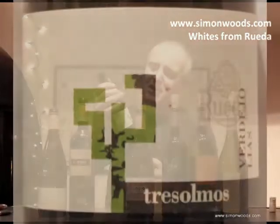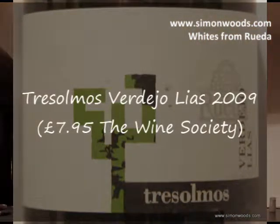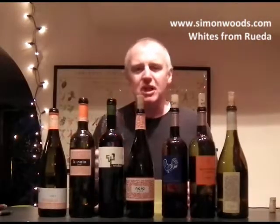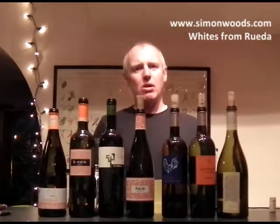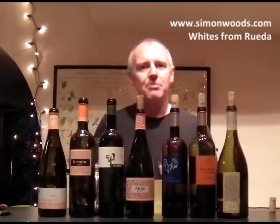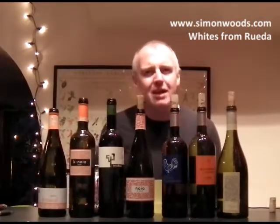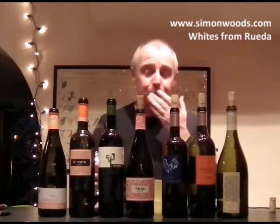Tres Olmos Verdejo Lías. So Lías means lees, so it's been aged on the lees. Now it doesn't bound out of the glass quite like the K Naya did. It feels like it's going to be, maybe stolid's the wrong word, but a bit more laid back. Maybe not as zippy and fresh as the K Naya, maybe a bit more about texture than flavour. Let's try it. Still a very tasty wine.